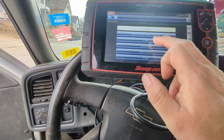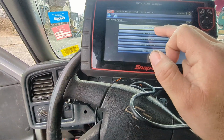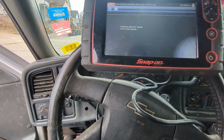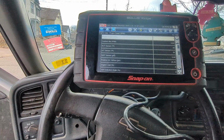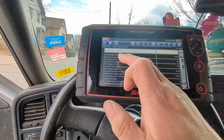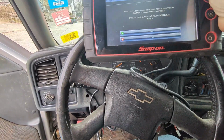I'm gonna check and see if I get any. Let's display data, engine data. Let's see if that'll give me what I want. What I'm looking for is basically whether our sensors were working.